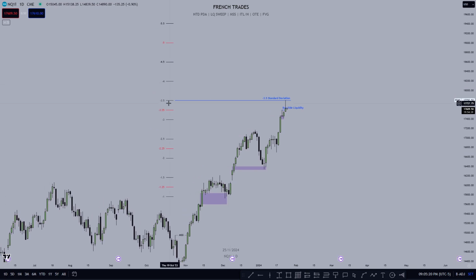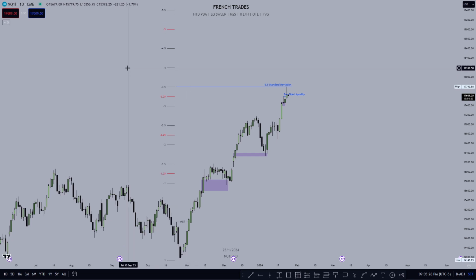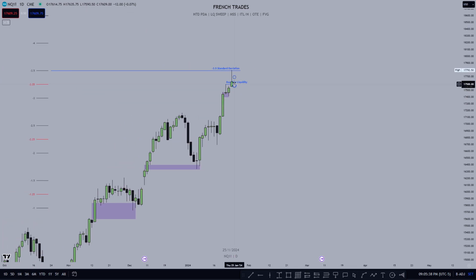So maybe if it gets past -3.5, it gets to -4. And that would be -4 standard deviation, which is like the turnover. Usually that's when the expansion move is kind of done, which would make sense for NQ and SPX. Anyways, on the daily we had, hopefully, okay, no, that is not it.